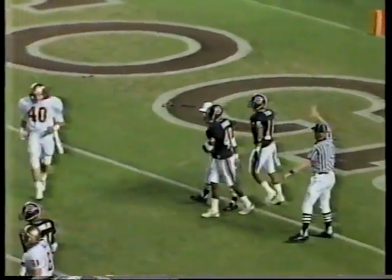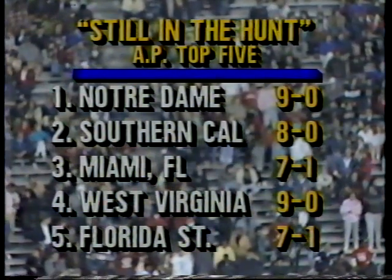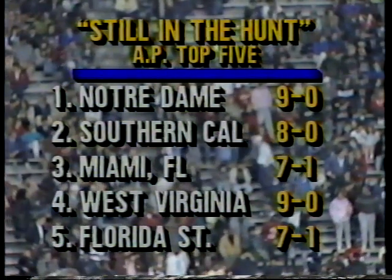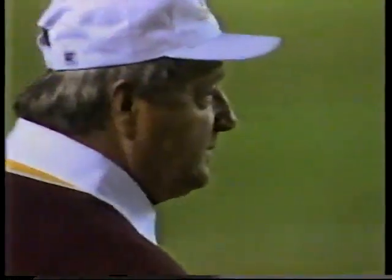Let's talk about the top 5 in the nation. The Associated Press poll, Notre Dame, Southern Cal, Miami, West Virginia, they were all big winners today, so this could be a week even with a huge win here where FSU simply cannot move up. Yeah, but wins like this are remembered. Still in the hunt, of course, means for the national title. Notre Dame, Southern Cal are both undefeated, but of course they play each other. We'll talk about that a little bit more here after this play.